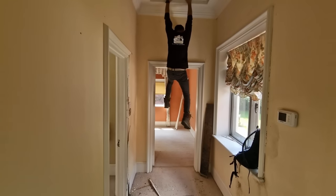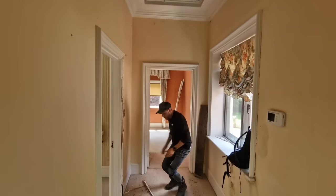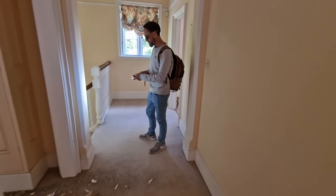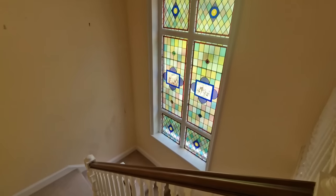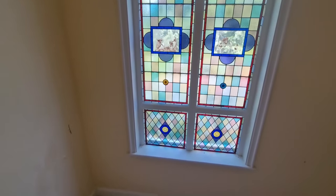What's my thing now, Ned? Just drop. Parkour. Hardcore parkour. That's good. I might have a little jump. It's hot. Yeah. We've got to check these lofts, haven't we, Ned? Cash in the attic. Yeah.